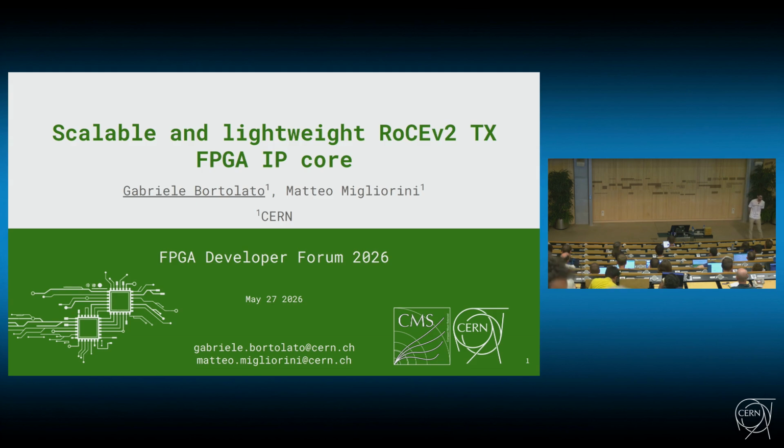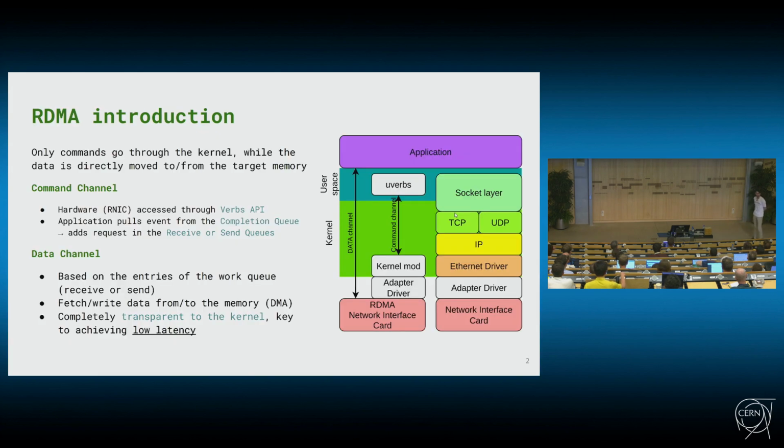Okay. So this will be a highly technical talk because it's basically FPGA and networking. You're already quite familiar with FPGAs, but usually networking is some kind of niche, so I'm sorry for the high technicality. First of all, let's have a little bit of RDMA introduction and why it's useful for a data acquisition system like that we will need for HL-LHC and maybe for FCC, if they will ever be built.